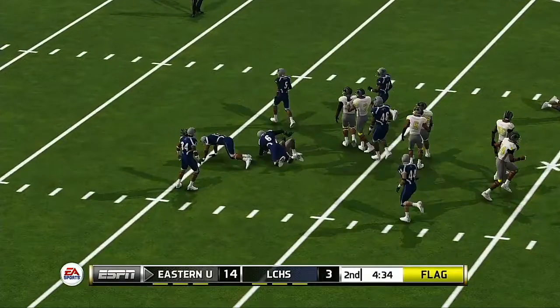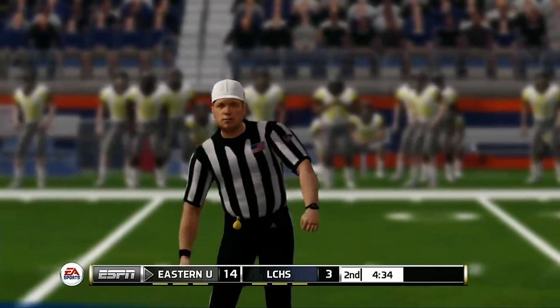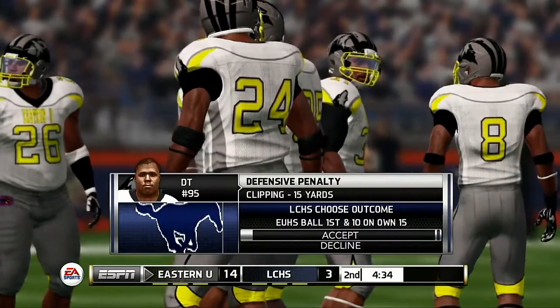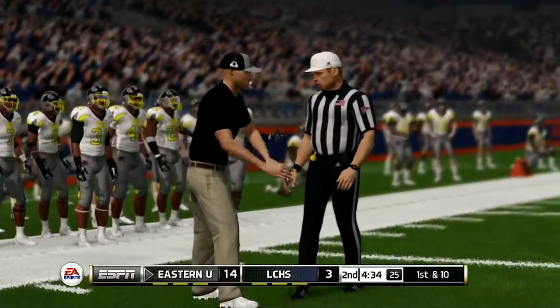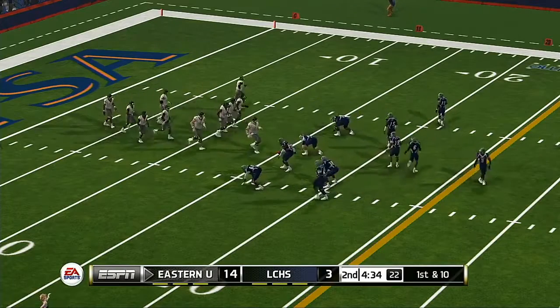He's out to the 30. He makes it out to maybe the 30-yard line. Flag on the play. Let's see what it is. Clipping. Receiving team. So they'll move back after that costly penalty, and they'll have to try to get that yardage back here. From their own 15-yard line, first down.